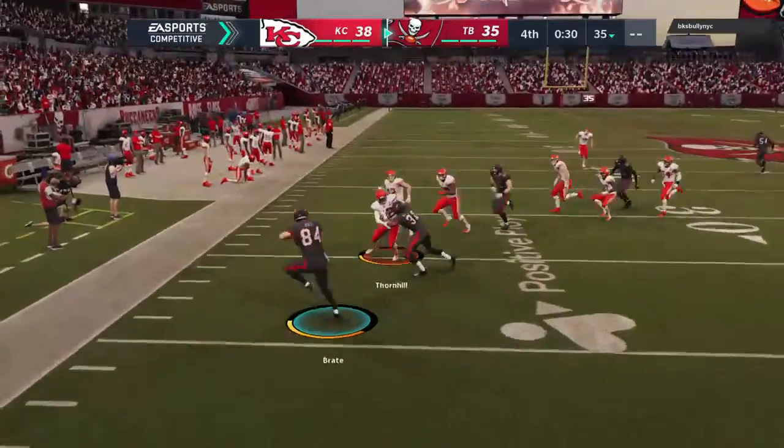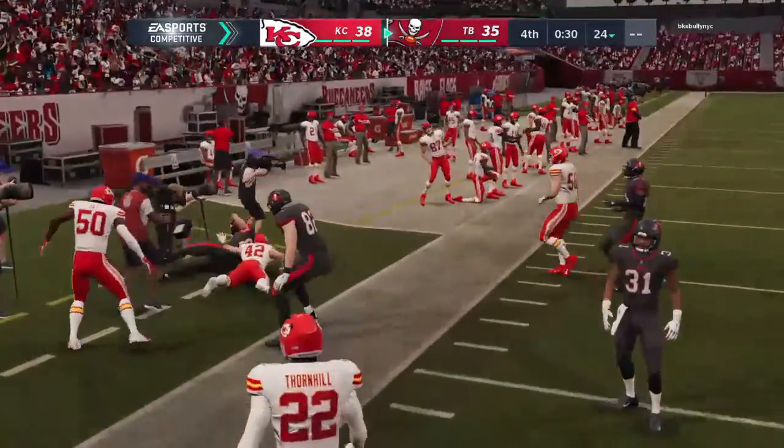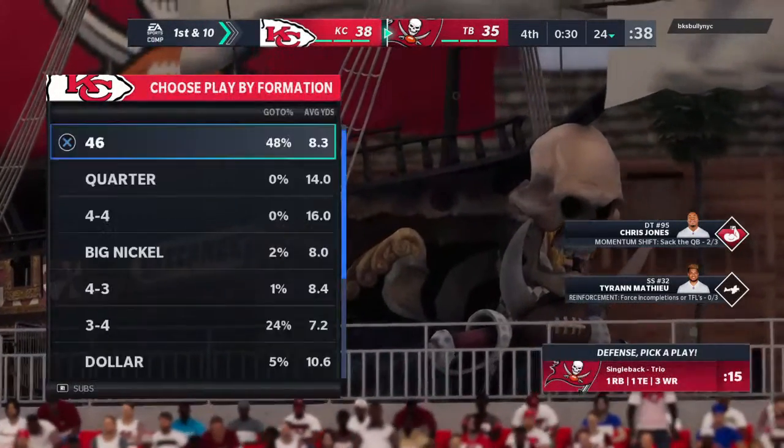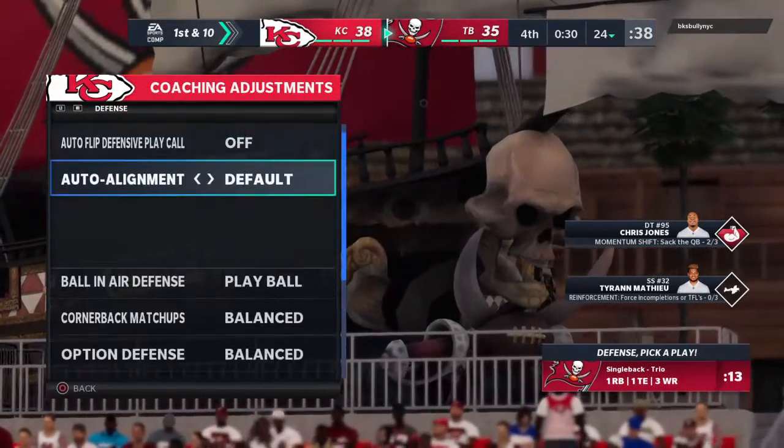Fielded right around the 8. And he'll be out of bounds here, a yard shy of the 25 and the 24. At their own 24-yard line.